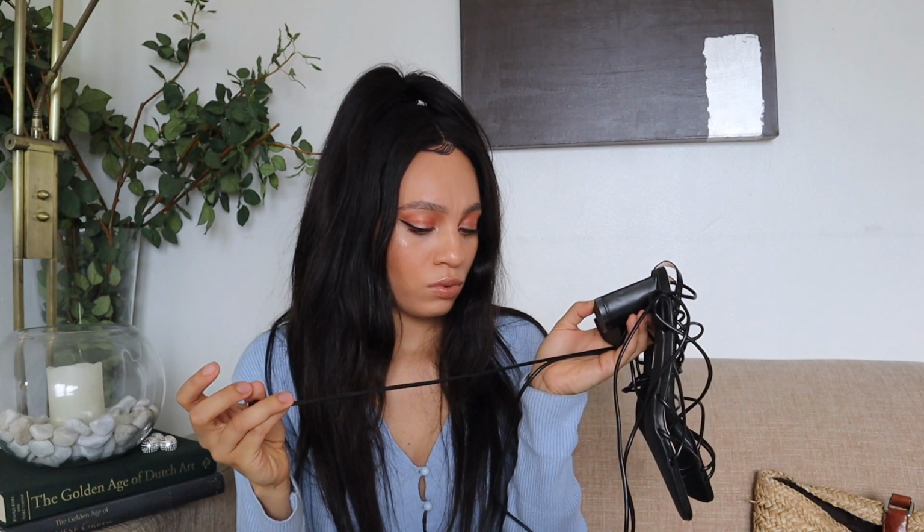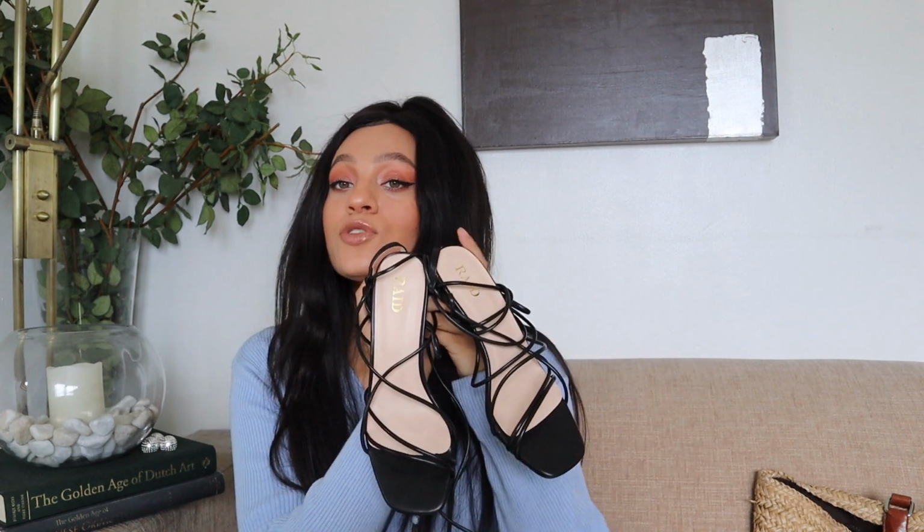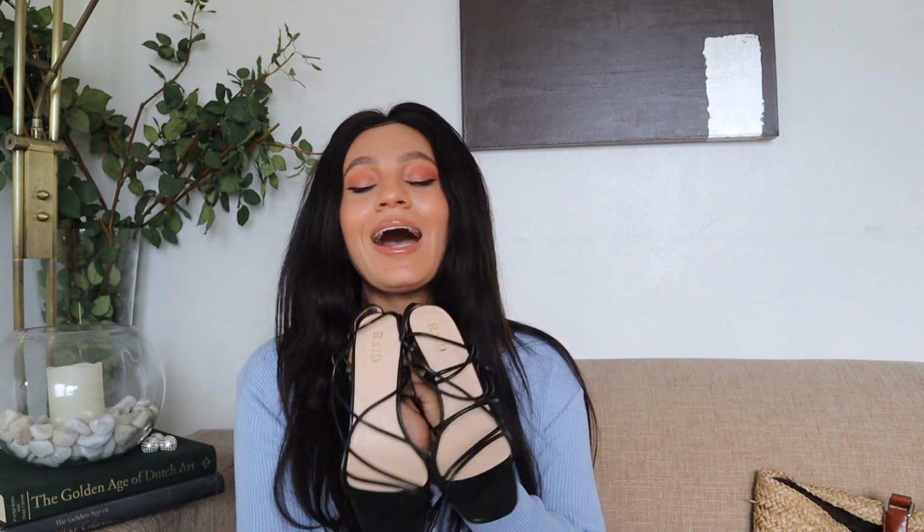It's so flat at the back. Look at them. It's got a little knot at the top. Aww, oh, it's so cute. Now, these ones aren't stitched, so they better hold. These were originally $29.99. I did get them on discount for $23.50. And yep, size 7. And you know what? They're fire.